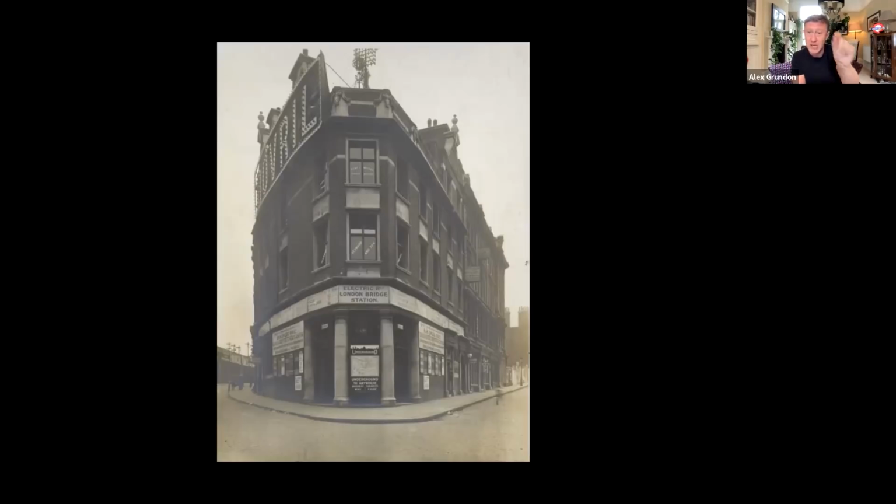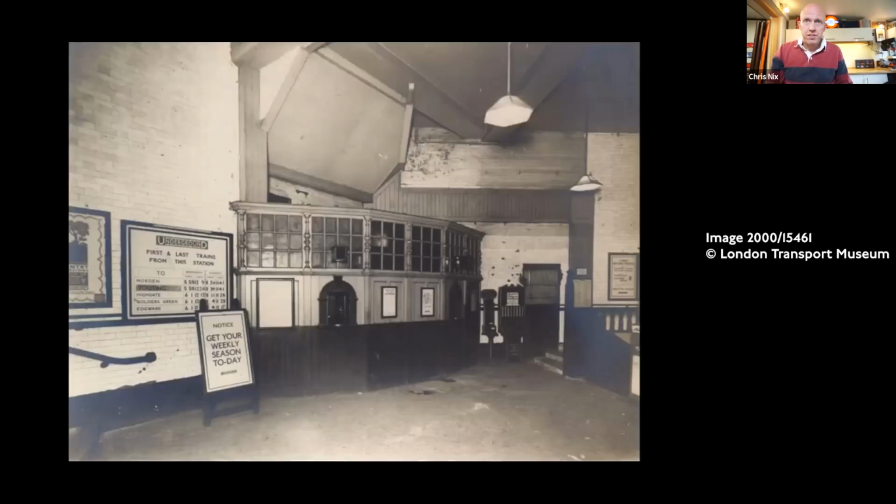And that was originally your ticket hall to go in the lifts down to the Northern Line platforms as they are now. Wow. Okay, what else have we got then? This is cool. So we have a lovely shot showing the inside of the station, the ticket hall.